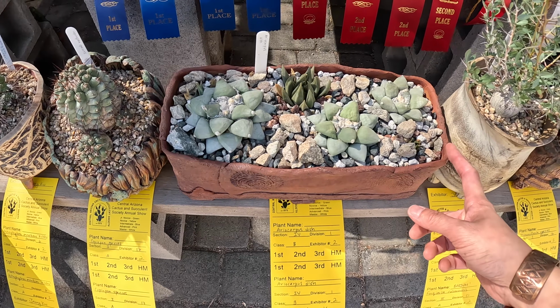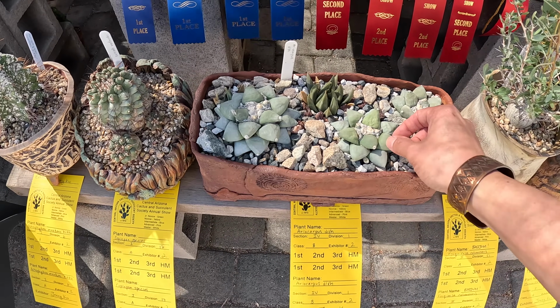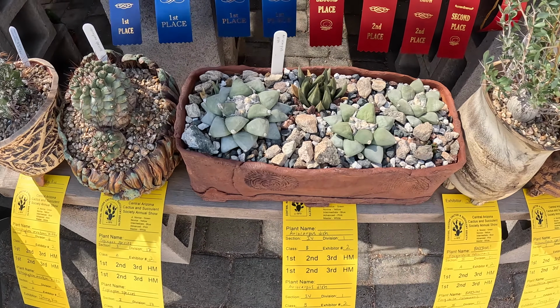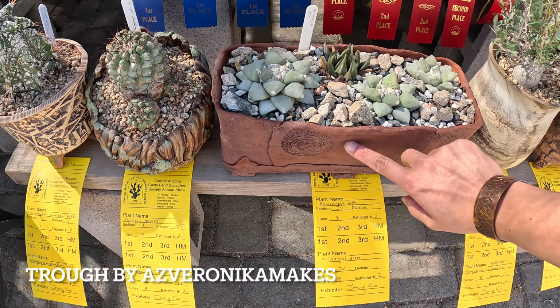This planter I showed last year, and I just love it. It's like my happiest Aeocarpus that I have is in this community pot. And this is in an AZ Veronica Makes trough.